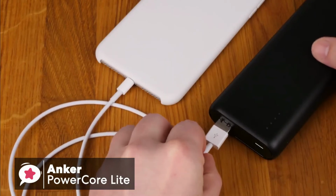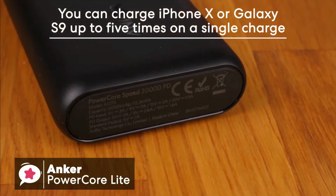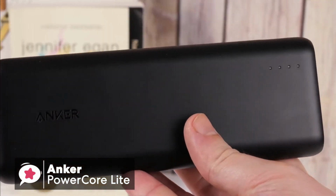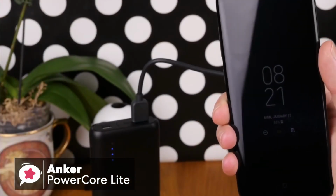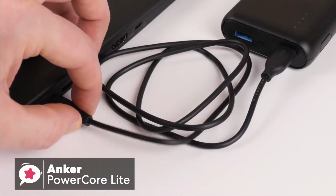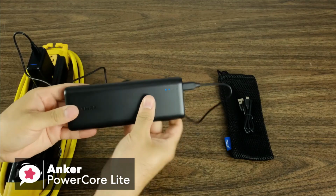Also, if you have an iPhone X or a Samsung Galaxy S9, you'll be able to charge these phone types 5 times on a single charge. Moving on, one thing I really love about this PowerCore Lite is how you can charge 2 things at once. Simply plug a pair of phones into the dual USB ports and you'll be in business. In addition, I also like the versatility of this device.